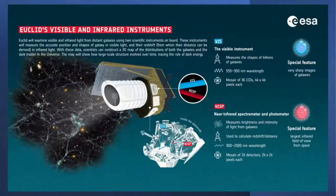1.2 meters, yeah. So the visible instrument measures the shapes of billions of galaxies between 550 and 900 nanometers wavelength. It has a mosaic of 36 CCDs, or charge coupled devices, each one giving 4,000 pixels. This is what interests me. So each CCD has 4,000 pixels on that particular detector. The near-infrared spectrometer and photometer measures the brightness and intensity of light from the galaxies and is used to calculate the redshift, or distance.